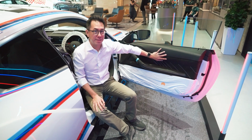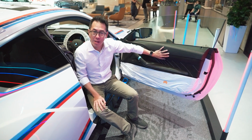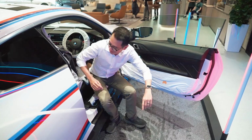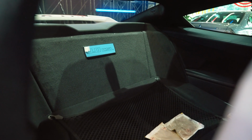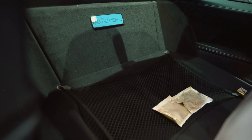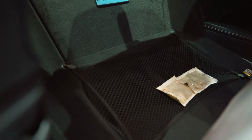Something you can't see is that there's actually no sound insulating material, and of course that saves weight as well. In the back, there are no rear seats, they've been deleted to save weight, of course, and you're not supposed to put your luggage or your golf clubs there. There are little sort of trays and a net for your racing helmets.